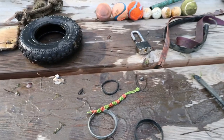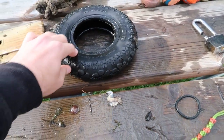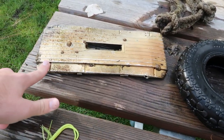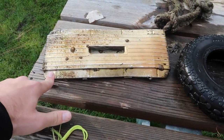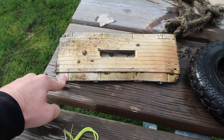It's pretty cool. We got this tire, which is kind of cool. It's like a small tire. I'm not really sure what it goes to, but it's cool to find a tire like that. This, no idea. I'm gonna be honest with you guys, I have no idea what it is. So if you want to let me know in the comments below, give me some help, that would be amazing.